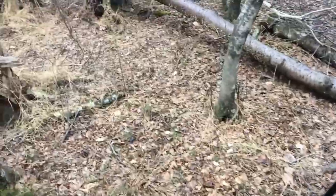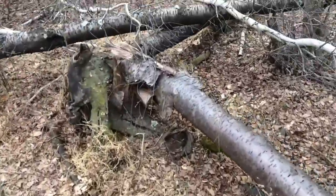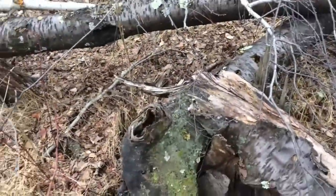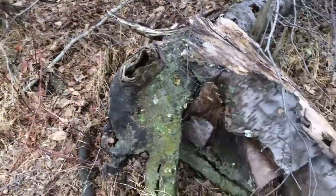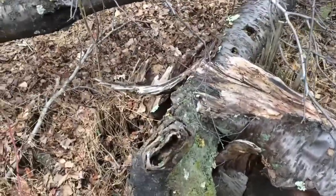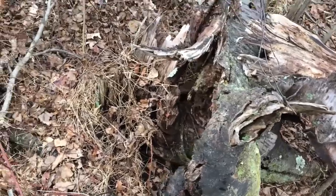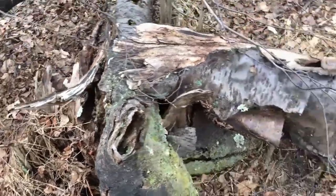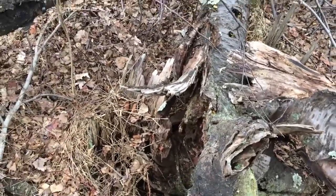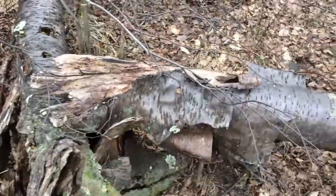Next, I want to go take a look at this here log, and let's examine the bottom of it here. Let me get a good hold on this camera. Move this tree out the way. Wow. I don't know if this was two trees that grew in one, but one was definitely pushed down that way. One was pushed down this way.